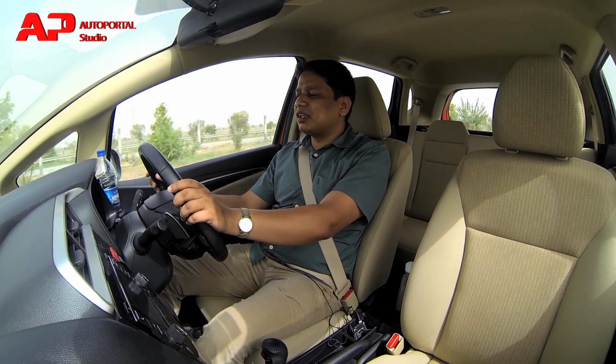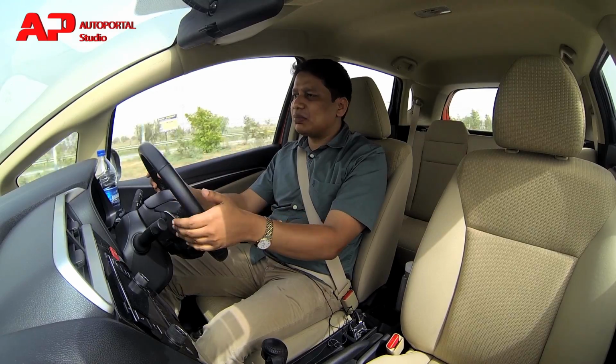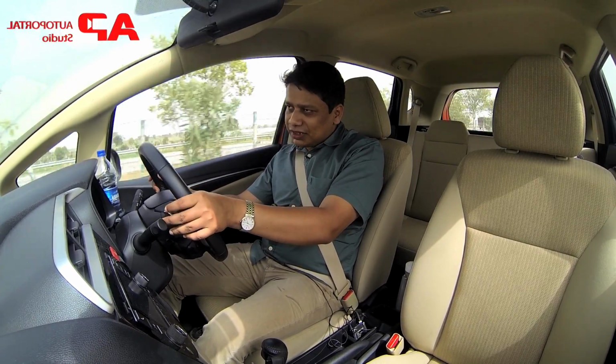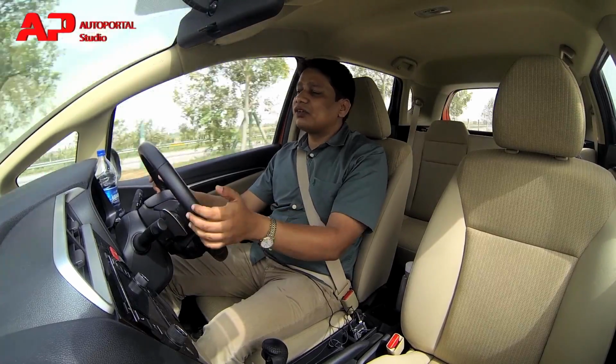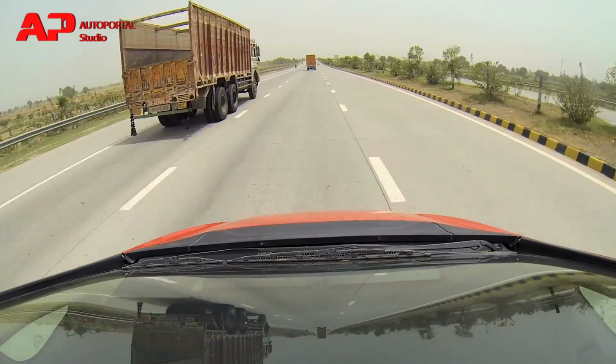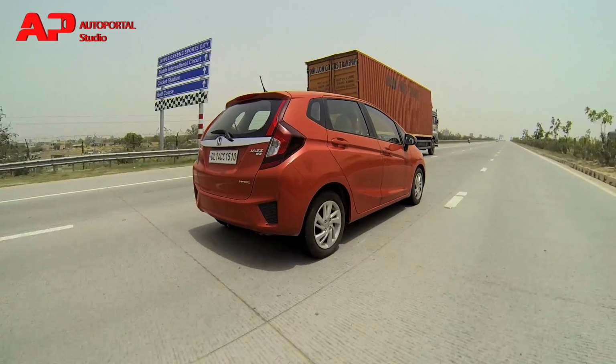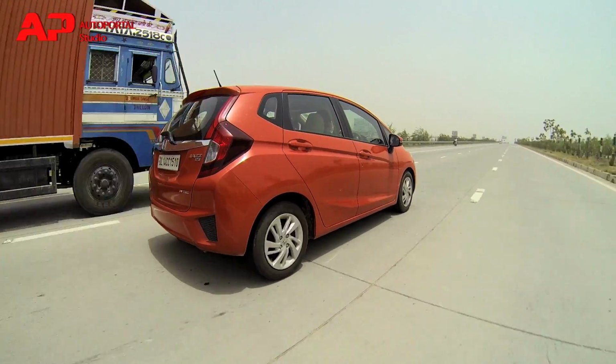So we've got the top of the line CVT version, which also gets these paddle shifters at the back. Well, if you are stuck behind a slow moving vehicle, all you need to do is just press this shifter over here, this little paddle over here, and the gears do kick down, because remember, this car comes with a torque converter, and it really does show you brisk progress.